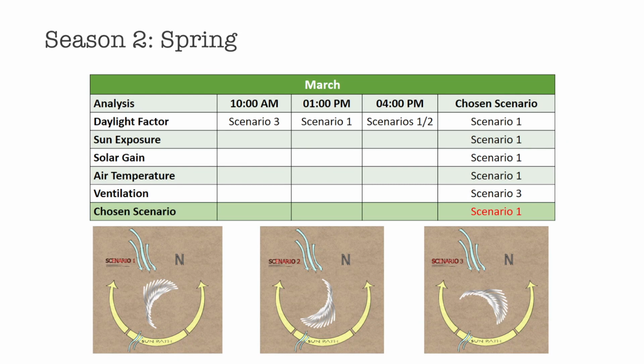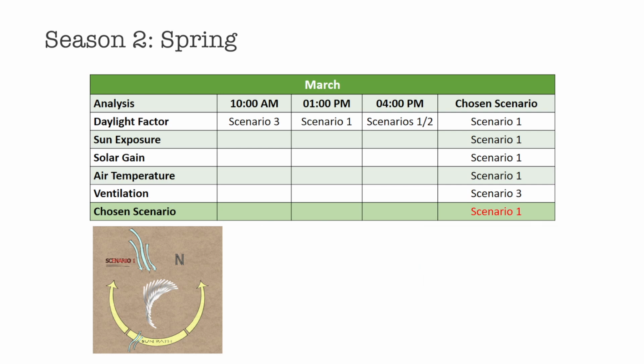Barcelona's spring has the same overall weather data, which means that they share the same requirements. The results again showed that scenario 1 was the most suitable option. Nevertheless, it has to be noted that ventilation results have favored scenario 3, and therefore it is recommended to rotate the pavilion to the south during windy days.